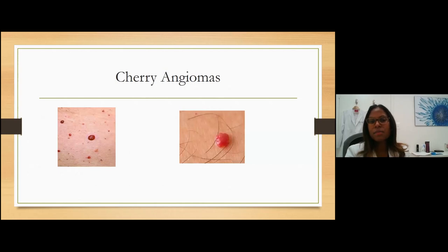Next are a growth called cherry angiomas. These are just blood vessels that are on the skin. They're essentially a small blood vessel tumor. They're not dangerous at all. Just like with the seborrheic keratosis, once you have one, you can find others. And they also tend to show up as we get wiser. So not dangerous, can be treated with laser in office.